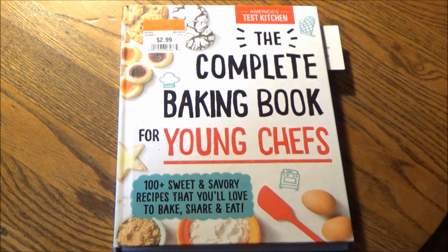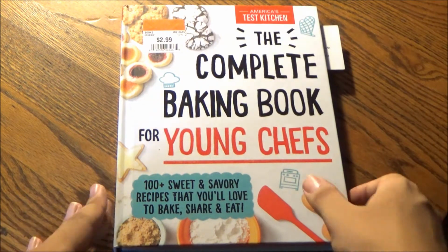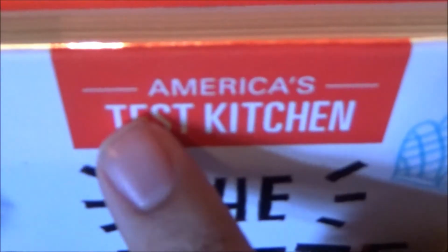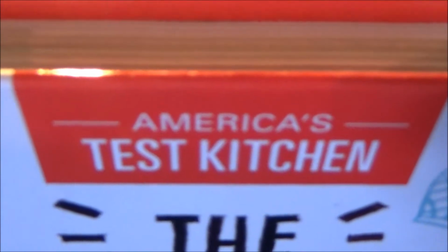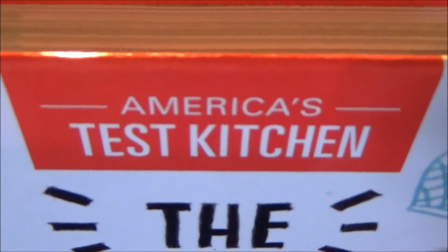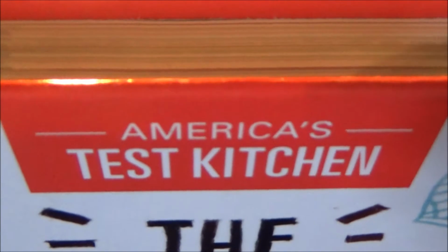When teachers use the word test during the school day, I hate to exacerbate your immediate, imminent pain, but let's try to do some math. Let's add the word kitchen alongside the word test. Kitchen, test. And that equals test kitchen. Okay, so your spirits might be a little more lightened. Now let's add the word America's to test kitchen. And what do you get? America's Test Kitchen, which in turn equals quality.